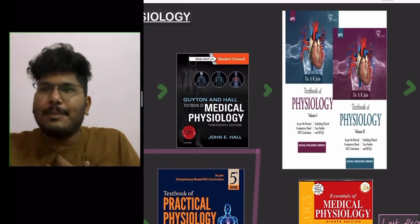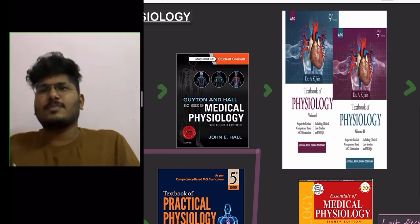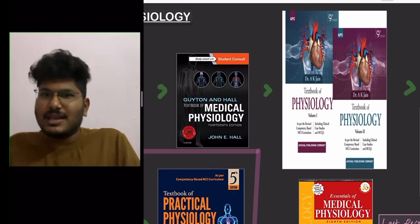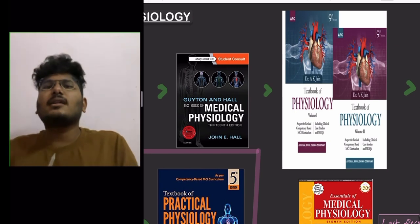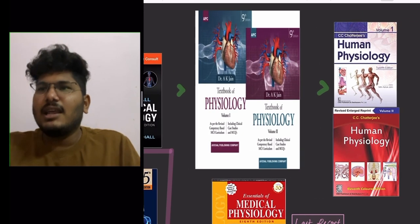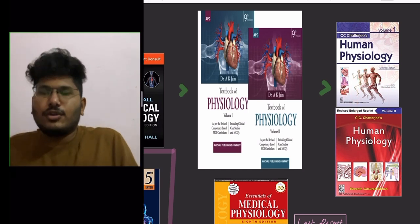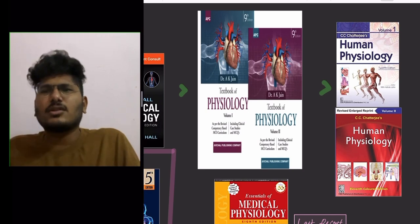And as far as I prefer AK Jain, because it is more lucid compared to those books. It does also have similar concepts, may not be so in depth as those books have, but it is enough for acquiring the required knowledge from physiology. So AK Jain, and if you want to explore other books too, CC Chatterjee volume 1 and volume 2 of Human Physiology are available. This is also another good book with quite good concepts.